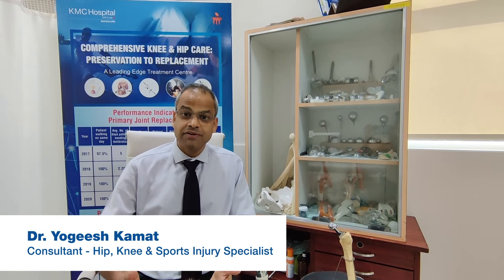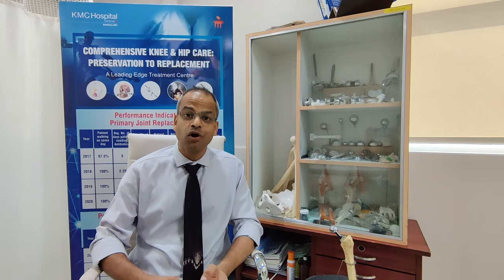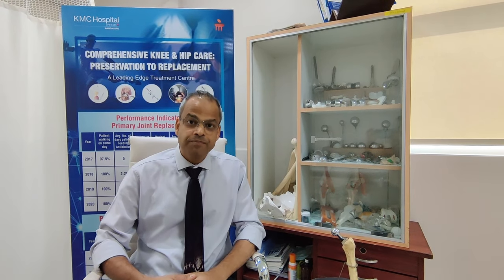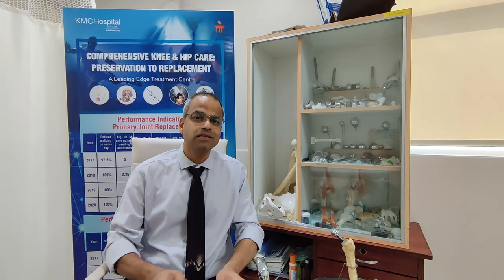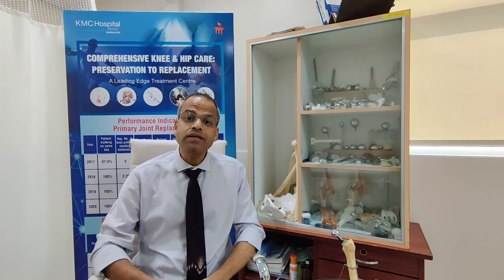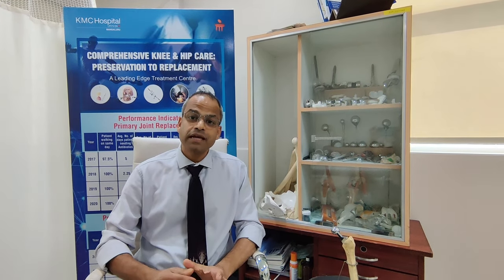Many times, as we had told you earlier, pain in the knee is caused by problems of the hip joint. Today, we're going to talk about avascular necrosis of hip joint, which unfortunately is becoming more and more common with the onset of problems imposed by the recent COVID pandemic. So, what exactly is avascular necrosis of the hip? It is when the ball of the hip joint loses its blood supply.